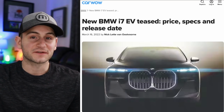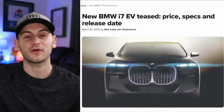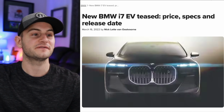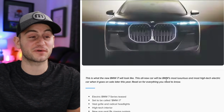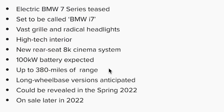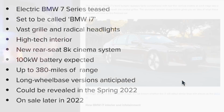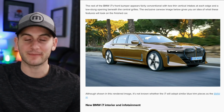We got a little teaser of the BMW i7, and I just have to ask, what are they doing with this fake grille? It feels like one of the worst design decisions I have seen in some time. Of course, it's personal preference, but I think it looks awful. This vehicle is supposed to go on sale later this year, and it's expected to have up to 380 miles of range, which would be great if it actually does. And here's a side profile. Yes, just a render, but no, not my taste at all.